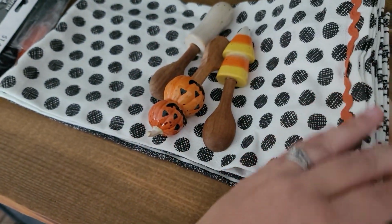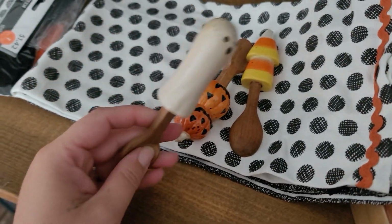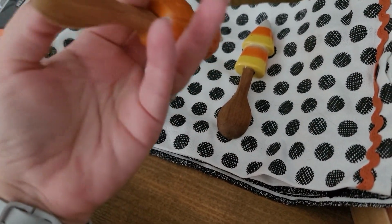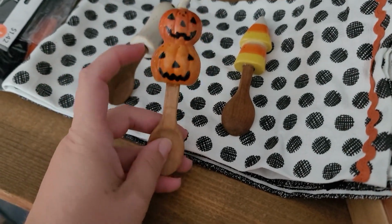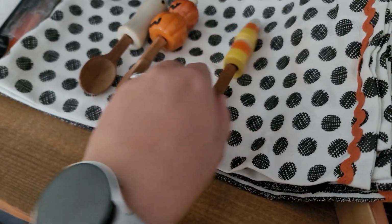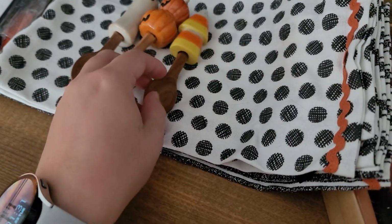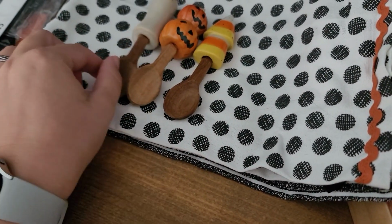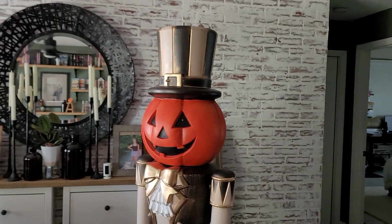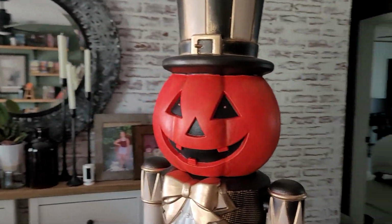And then I have these cute towels and then these cute little spoons. These are Mud Pie, I think is the brand. Not 100% sure on that. They are breakable, but they're so cute. And I got these at Buc-ee's, but I think you can get them on Amazon or any places that carries Mud Pie.